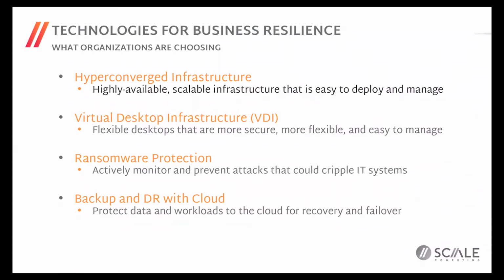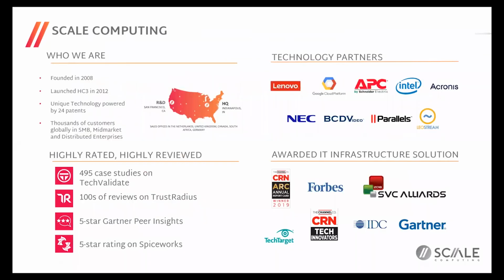So, a few technologies for business resilience. Obviously, HCI, that's what we'll talk about. That's who we are as a company, that's what Scale Computing is. I'll talk to you about what HCI, or hyperconverged infrastructure, is. VDI, I've mentioned this a few times, and we'll talk about that in more detail. Ransomware protection, and then backup and DR.